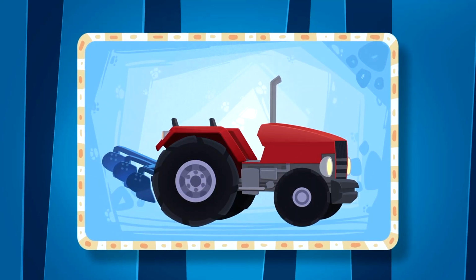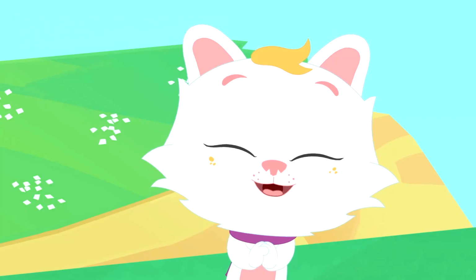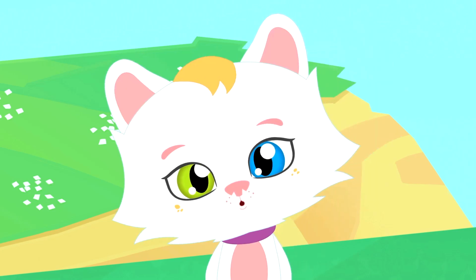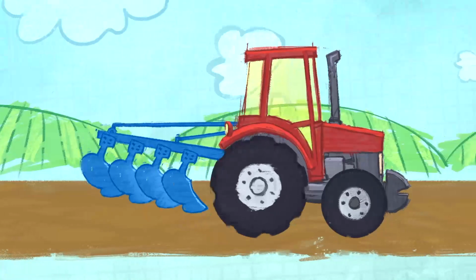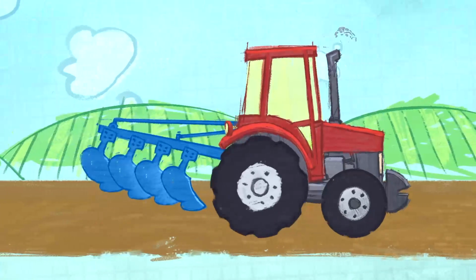Yes, this is a tractor, Pissy. A tractor is a vehicle just like a car. Very nice. Okay, what does a tractor do, Juju? A tractor is mostly used to plow the soil in the fields, Pissy. What is that behind it touching the ground, then? This is the part of the tractor which plows the soil. And it is called a plow.